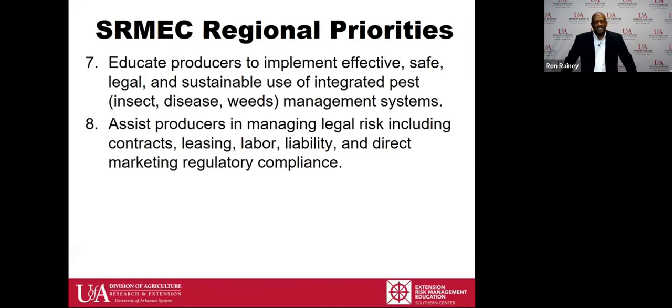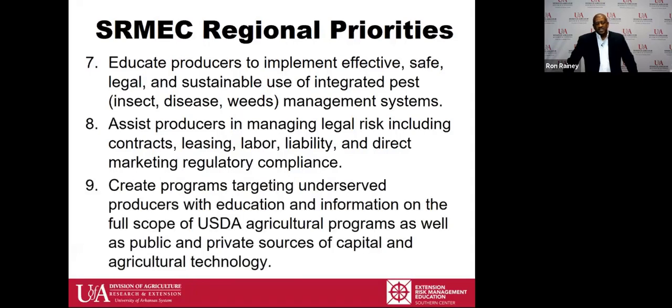The 8th priority area is to assist producers in managing legal risks, including contracts, leasing, labor, business liability, and some of the direct marketing regulatory compliance. Again, that's a legal focus, but that's an area of increasing significance to some of our growing local food systems and direct marketing.